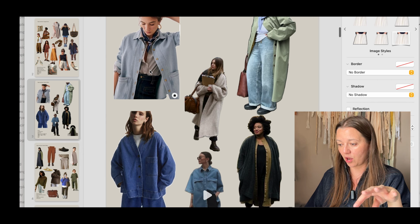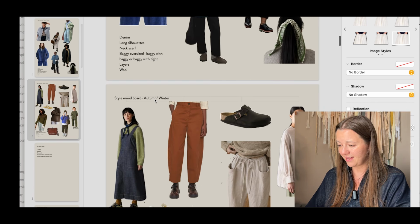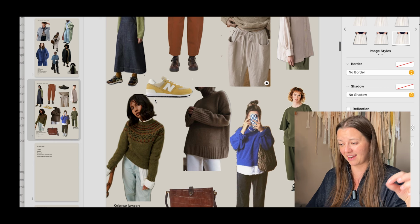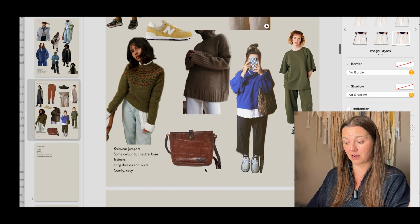Lots of denim, long line outerwear. I love a bit of double denim. A lovely pair of barrel leg trousers. I like a pair of trainers, a big chunky pair of boots. And I've got already this smart bag.